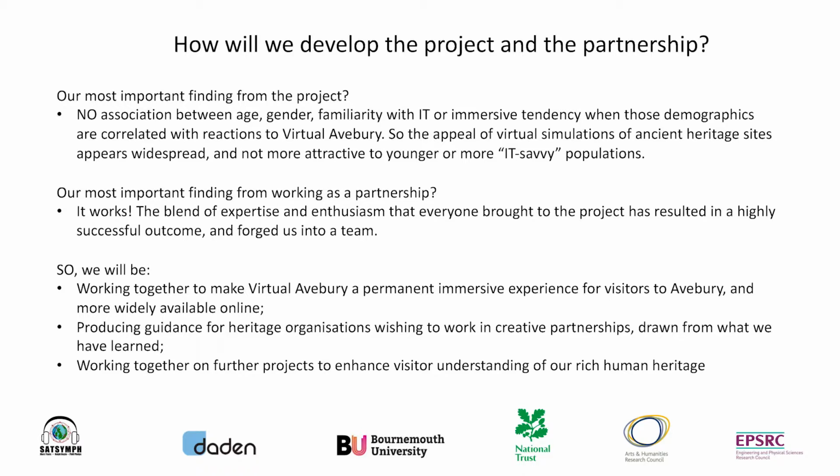So, how we would develop it, there's a couple of things that I think we found out were really important from the project. We found no statistical association between age, gender, familiarity with IT, or immersive tendency, which we tried to test through just one question, and their responses to Virtual Avebury. So the appeal seems to be really widespread. It's not dependent on how old you are, what sex you are, whether you're interested in IT or not. It seems to be pretty widespread, which is good.